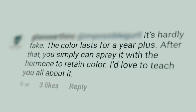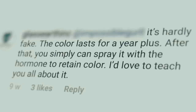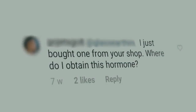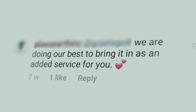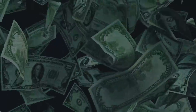Some shops claimed that there were some cases of plants staying pink for well over a year, whilst providing absolutely no evidence of this. Other retailers straight up denied that these plants were fake. One online retailer took a more risky approach and claimed they were going to retreat the plants as an added service for people. So not only were we supposed to spend hundreds of dollars on one of these plants, but we now have to further pay these same shops to keep these frankenplants topped up. Shame on you.